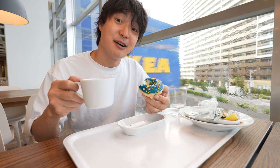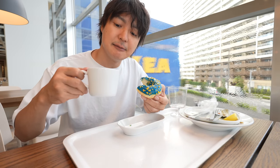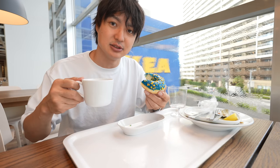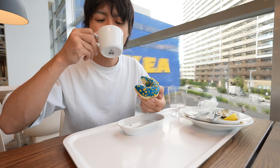I love drinking coffee while I'm eating sweets. I usually place the sugar inside, but whenever I eat sweets, I don't, because it's already sweet enough.